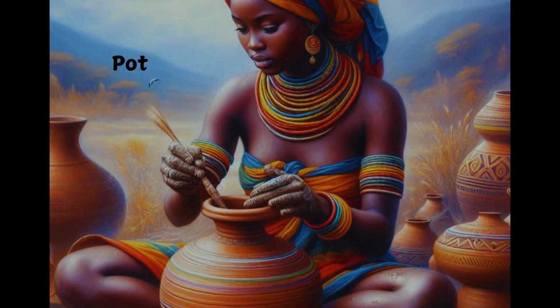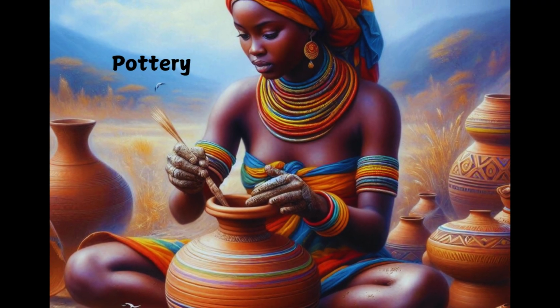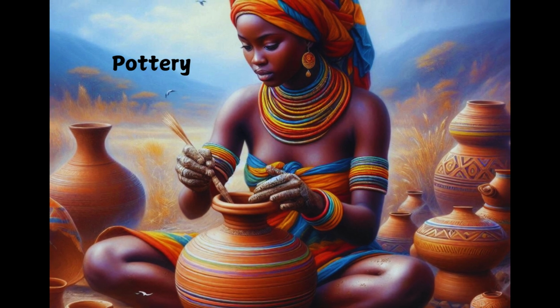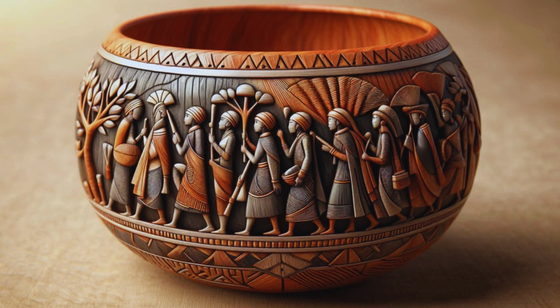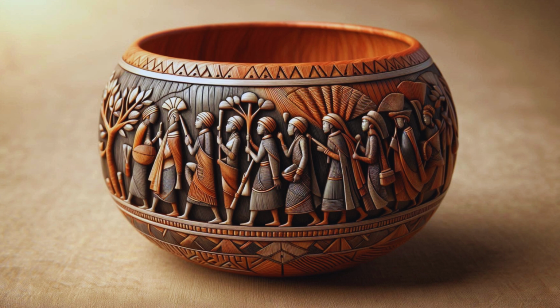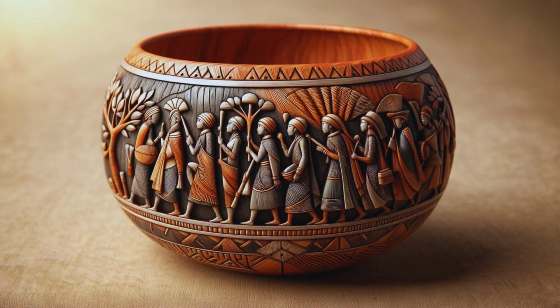Pottery. Shona people also make pots from clay. These pots are used for cooking and storing water. Women shape the clay by hand and bake it in fire to make it hard. Some pots have designs that show the beauty of nature. These examples showcase the diversity and richness of Shona art and craftsmanship, highlighting the skill and creativity of Shona artists.